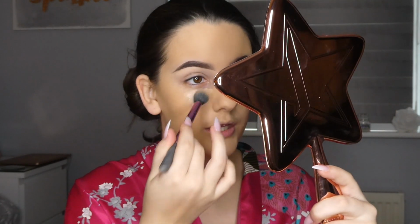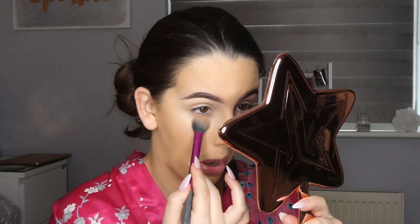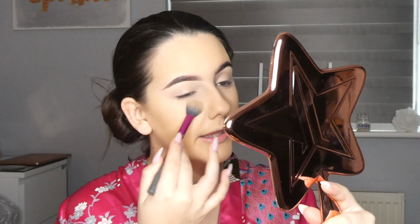And then going into my Real Techniques setting brush, I'm just going to be blending that in underneath the eyes. Now to set the concealer, and only the concealer, I'm going to be taking my Maybelline Fit Me powder. This is in the shade 105 Ivory, I think. And again, taking my setting brush from Real Techniques, just lightly tapping over the concealer. And what I love about this powder is not only does it add coverage, but it sets really nicely.